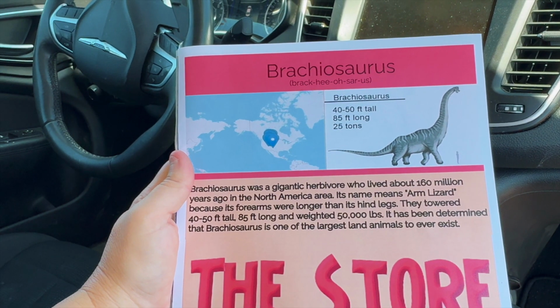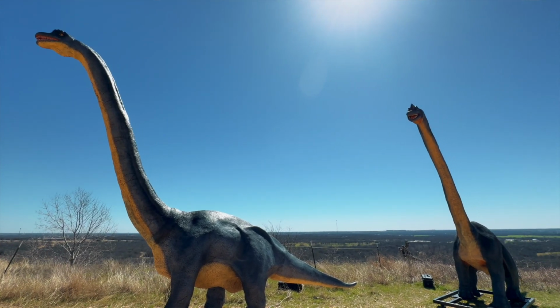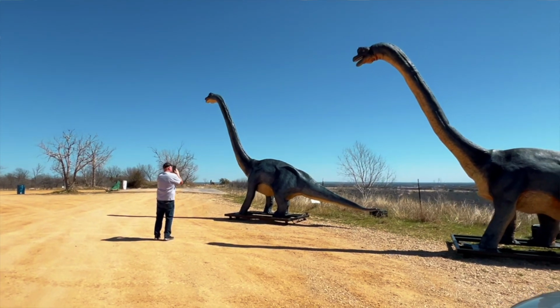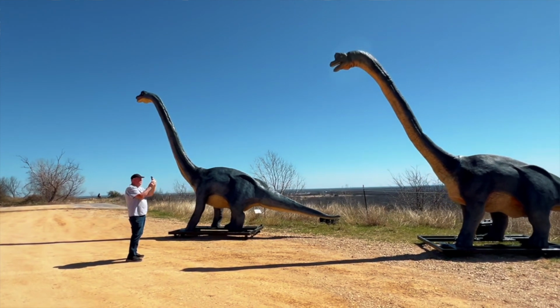Next up by far is one of the most recognizable guys out here. This is the Brachiosaurus. They're 40 to 50 feet tall. They have that long neck. It's 85 feet long, total 25 tons, and they are a giant herbivore who lived 160 million years ago.